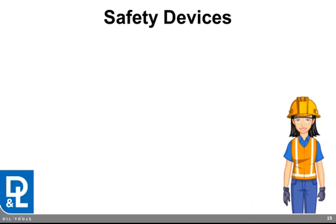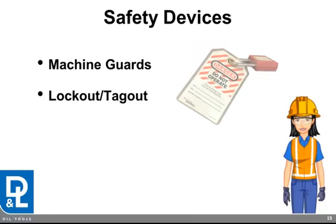Safety devices. Many machines have their own safety features and guards to protect users from injury. Never bypass a machine guard. Another device used is a lockout-tagout device. If you see one of these on your machine, go to your supervisor or lead.